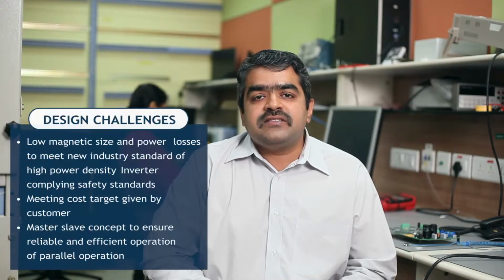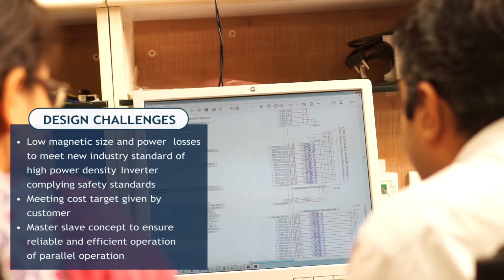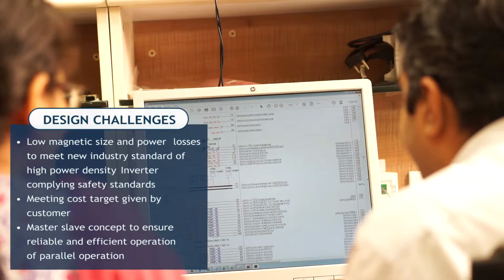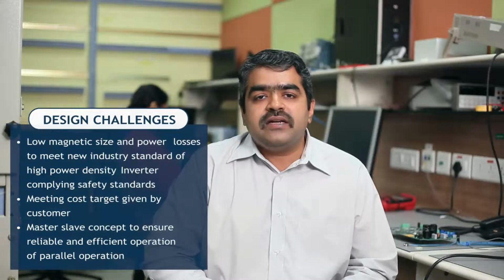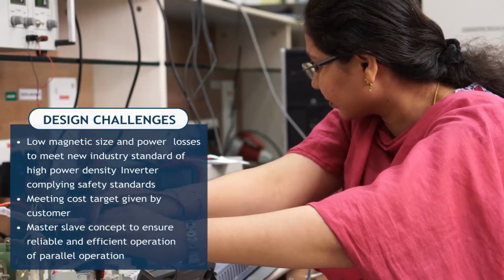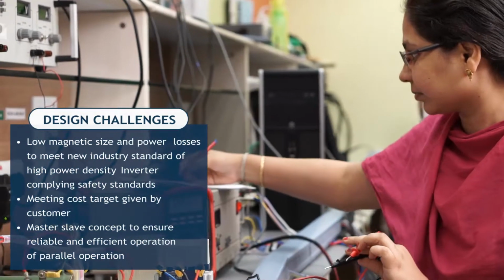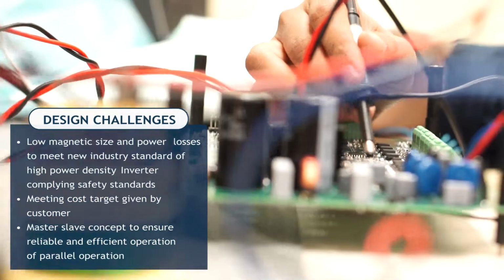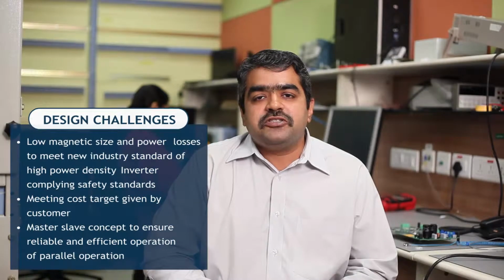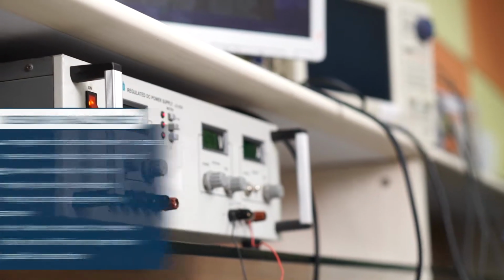During the design phase, there were several design challenges that we had to overcome, such as low magnetic size and power losses to meet new industry standard of high power density inverter complying safety standards, meeting the cost given by customer, master-slave concept to ensure reliable and efficient operation.